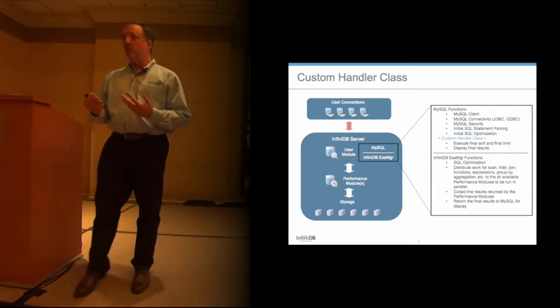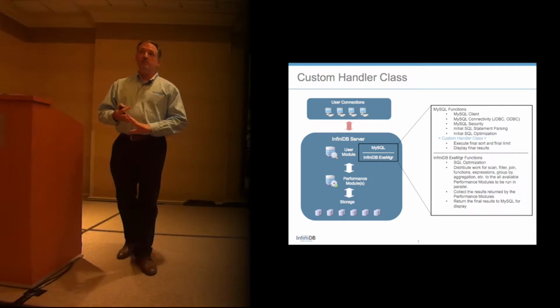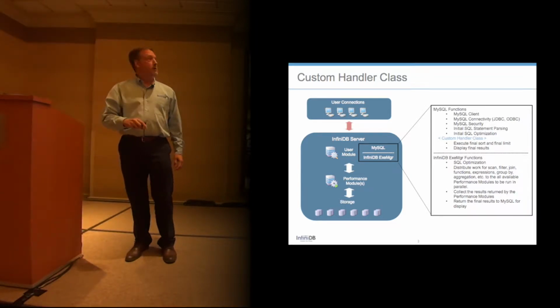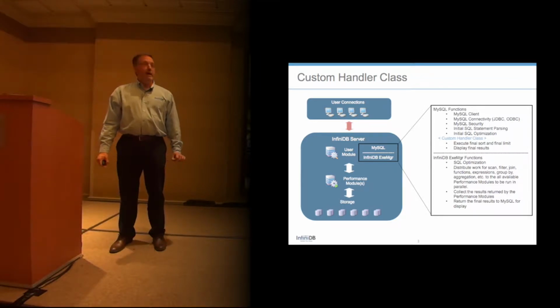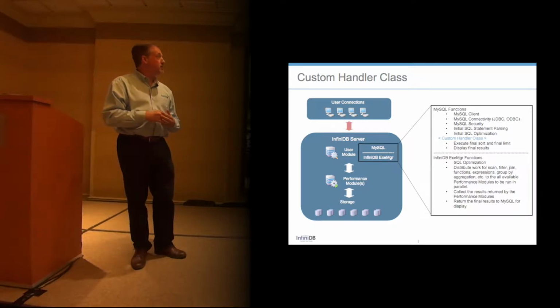The SQL query will come in, user validation, initial parsing of the SQL, and initial optimization of the SQL take place there. And then we've got a handler class. So those familiar with MySQL, we have a non-standard handler class that's part of our implementation. And what happens here is that effectively at that point, the InfiniDB engine will take over execution of the query. And MySQL is involved again for returning the final results through the MySQL client, and the final sort is applied by MySQL as well.